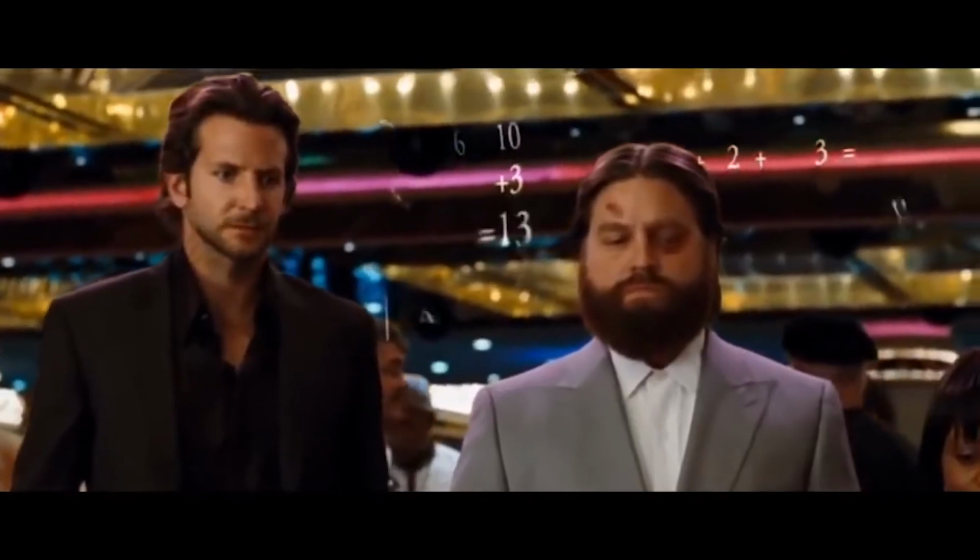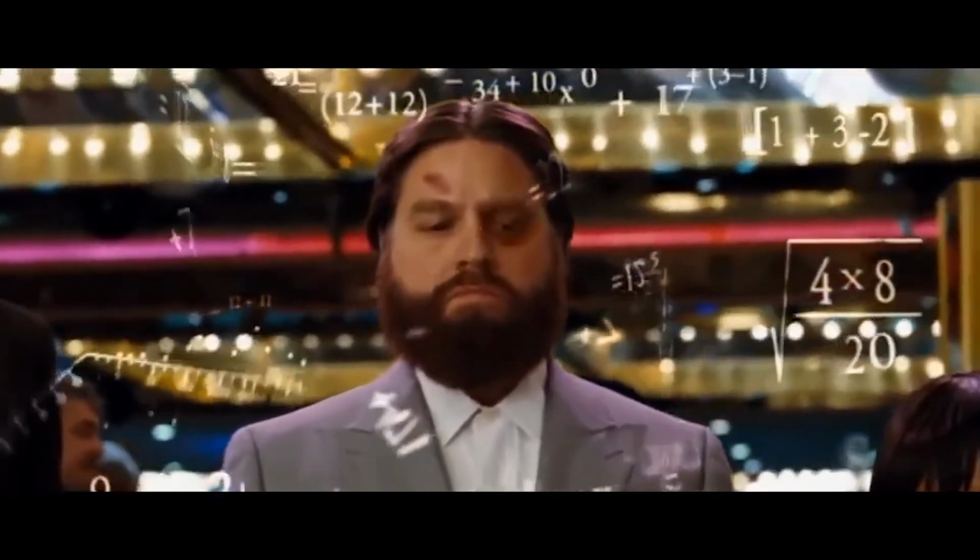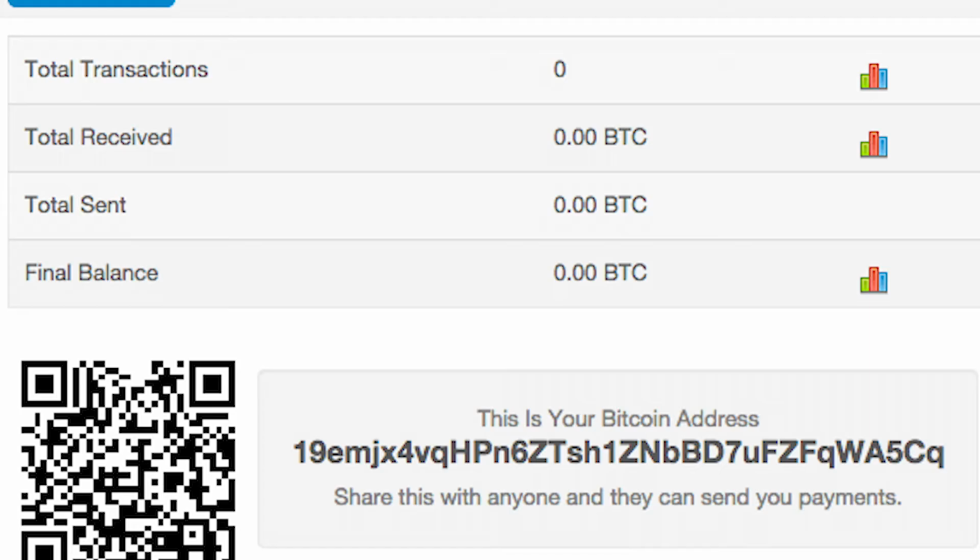BIP 340 introduces Schnorr signatures to replace ECDSA signatures. And as a heads up, when I talk about signatures or digital signatures, these are just a mathematical technique used to validate the authenticity and integrity of essentially messages and digital documents. Schnorr signatures lead to public keys or addresses that you've all seen to be about 32 bytes long instead of the original 33 bytes long. Additionally, Schnorr signatures are about 65 bytes long, while ECDSA is about 71 to 72 bytes long for a signature.